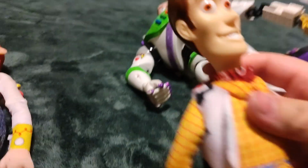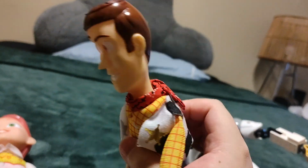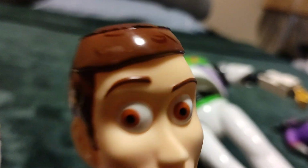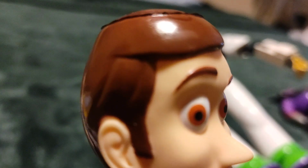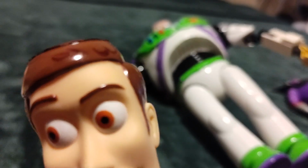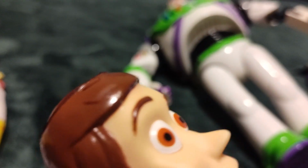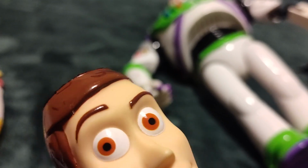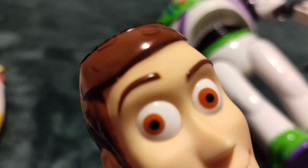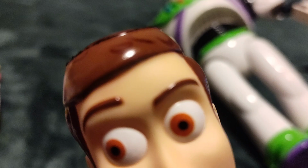There we go. So yeah, guys, this is what the vintage Woody looks like without his hat. As you guys can see, his hairstyle is a lot different from how Woody's hair appeared in the actual Toy Story movies, because you can see it's curved, and there's no swirl like there's supposed to be.